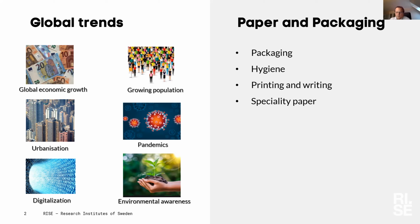Specialty paper can be a lot of different paper grades, of course. It can be paper aimed for the medical industry, interlayer in between steel, for example. It can also be packaging, labeling, and all other kinds of filters and products.